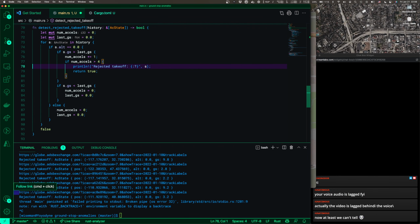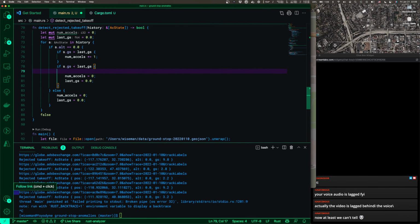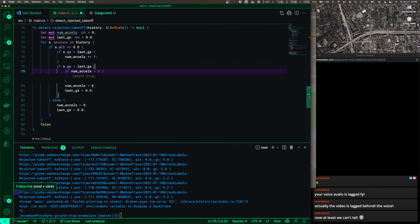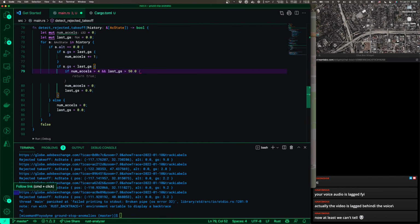Interesting. Okay, so now we actually don't care yet. So if it just keeps accelerating, we don't care. The issue is, I'm going to have to redo all this, but we just do the really hacky way first. So if it starts to decelerate, if it has been accelerating enough and last speed is more than, say, 50. Let's see if that works.